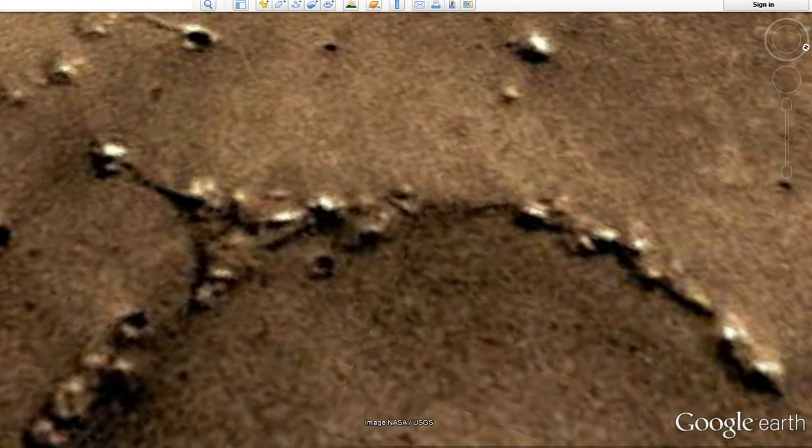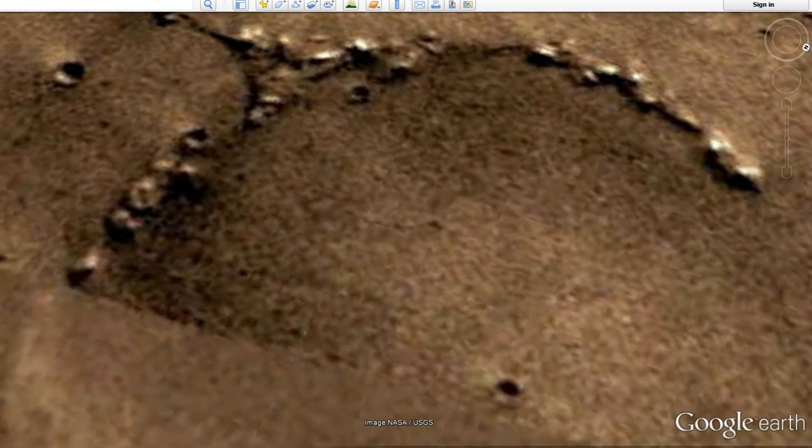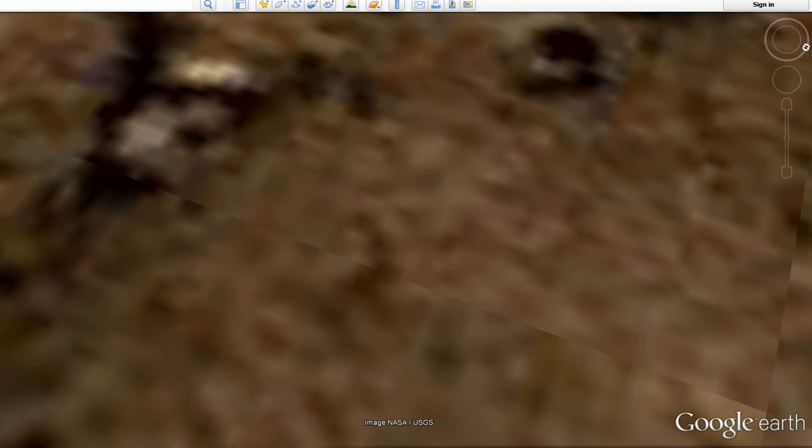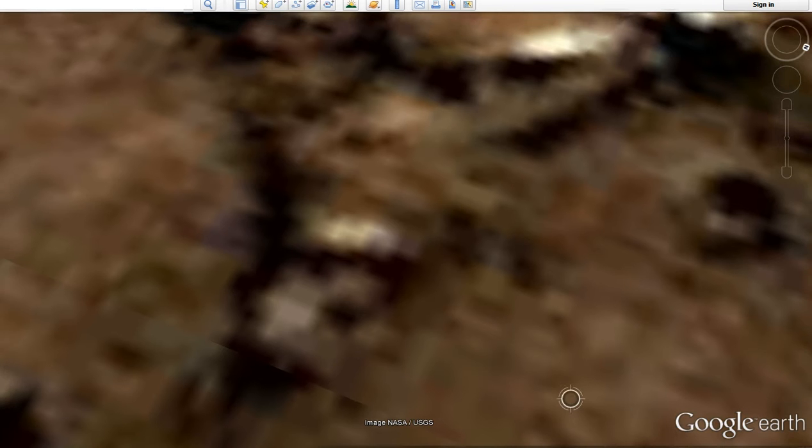And I have some interesting structures to show you. So let's get started. 32 degrees north, 23 degrees west, and change, of course.